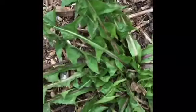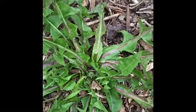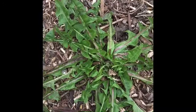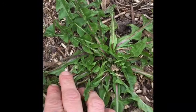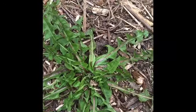Let's see, dandelion, Taraxacum officinale. We got a little flower head popping out. In some fields and pastures around here now, they are in flower, but since we're in the woodland, it's not quite time yet. But it's another one. Let me just open up my knife.